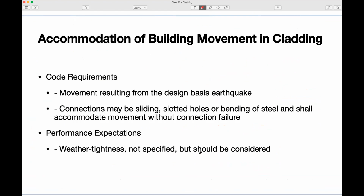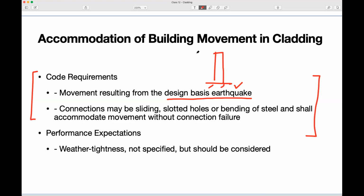From a code requirement, we'll have a little bit of this that we do dealing with codes, sort of design forces. But that movement, from a design basis earthquake, the ones that you're designing for, from a structural point of view, the ones where we're dealing with the triangular load, would create deflections within a building. This is sort of overly accentuated, but that's kind of the way that the deflection occurs story to story.